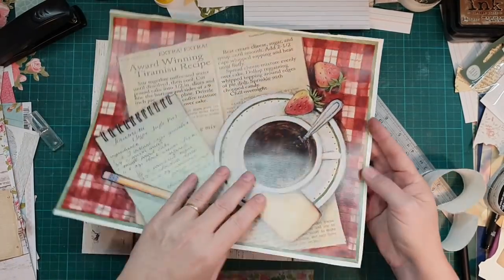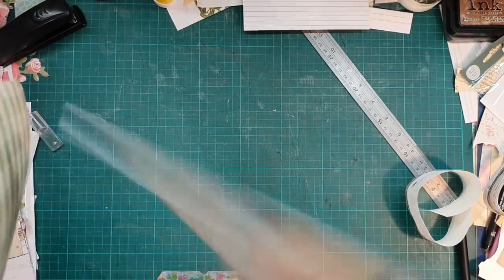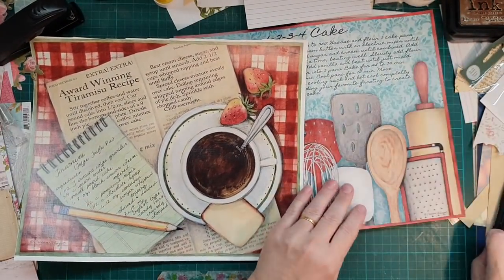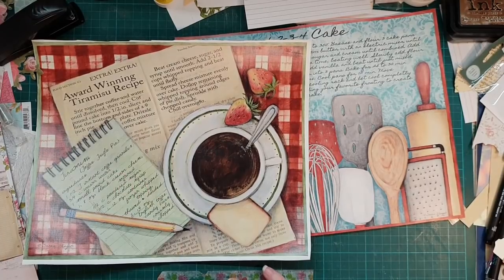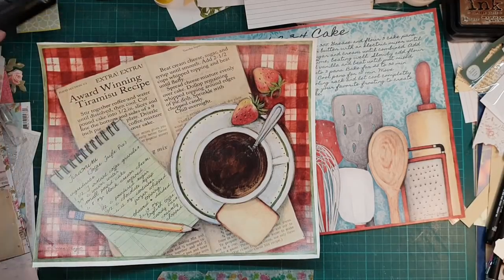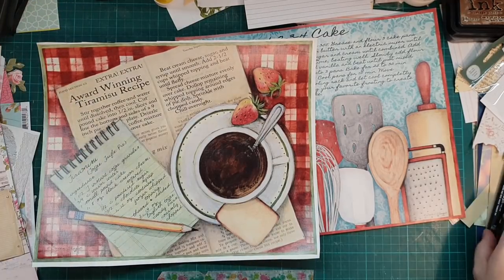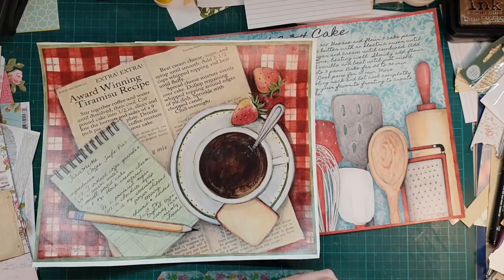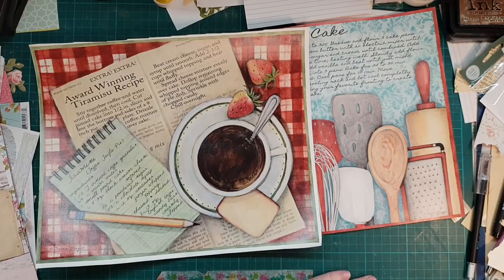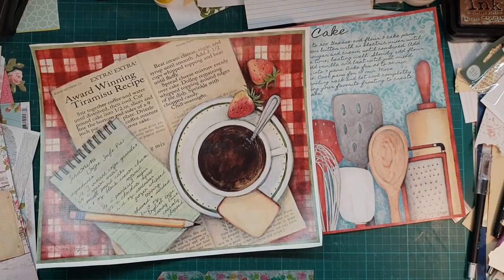Yeah. So there you go, guys. I'll keep you posted with my progress on these, but I just thought it was something I could share with you to get your creative juices flowing. I always love to teach people how to utilise their own things, because it's an expensive journey, this journaling world. And if you've got stuff lying around, you might as well use it.